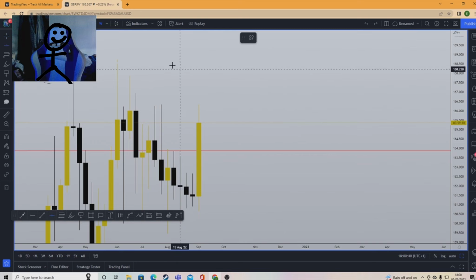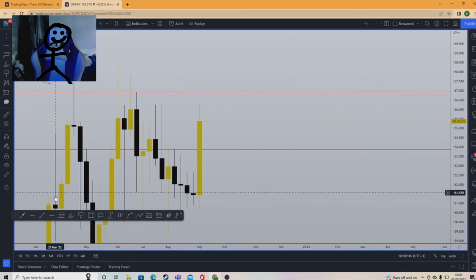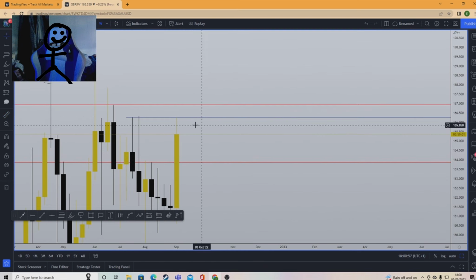As for upside target, we could potentially look at the next wick where it hasn't retested yet, which is over here at 167. Potentially, if it does break, this is obviously going to be on a short-term time frame because it's only 76 pips away. We could potentially look for a continuation up there if it does break these levels over here.